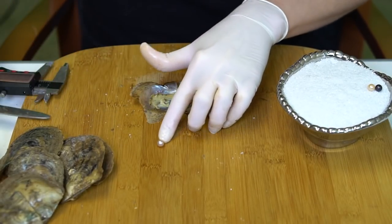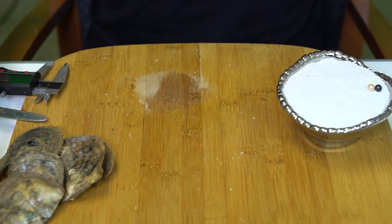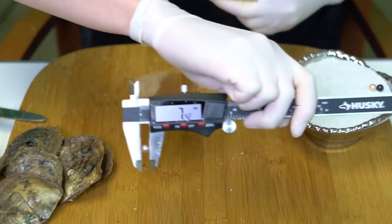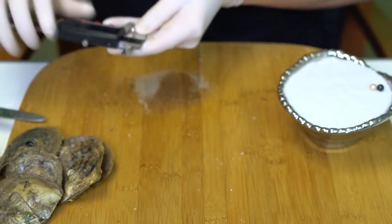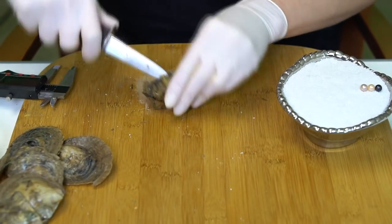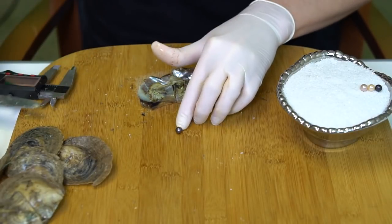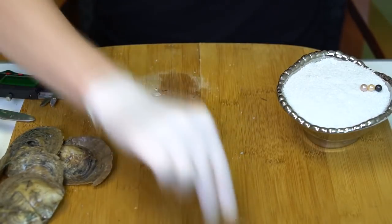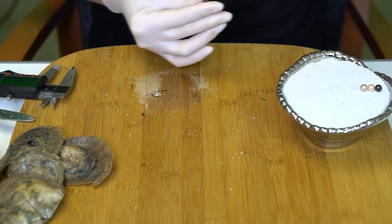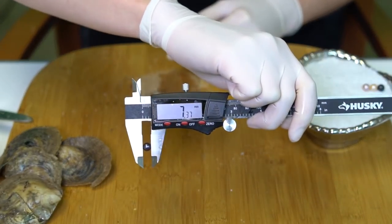Ooh, a really metallic pink. Kind of has that silvery pink to it. 7.42. Ooh, really pretty violet. It's got a little bit of a light blue on it too. 7.37.